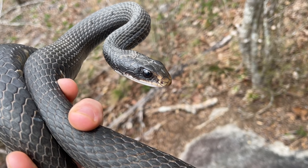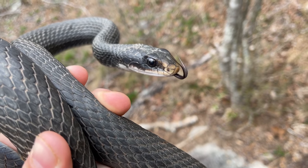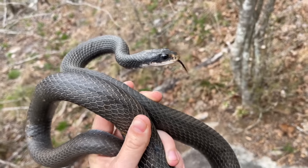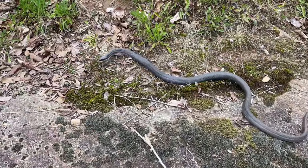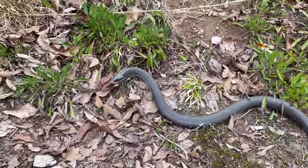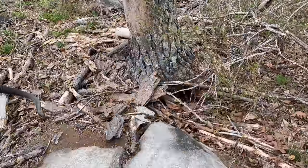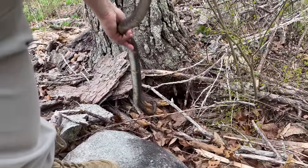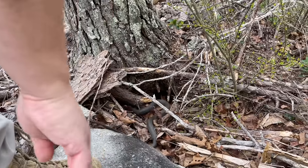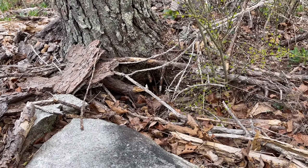Luckily for a racer, he's a little bit laid back. I mean, he did bite me the second I grabbed him, but other than that, he's been a little bit chill. But a really handsome snake, a good looking racer, hanging out with a kingsnake. All right, we're gonna let this guy go after, hello. That was quite the lunge. It's quite the lunge you executed. All right, Mr. Racer, back to your overwintering site with your buddy the kingsnake. That's so cool.